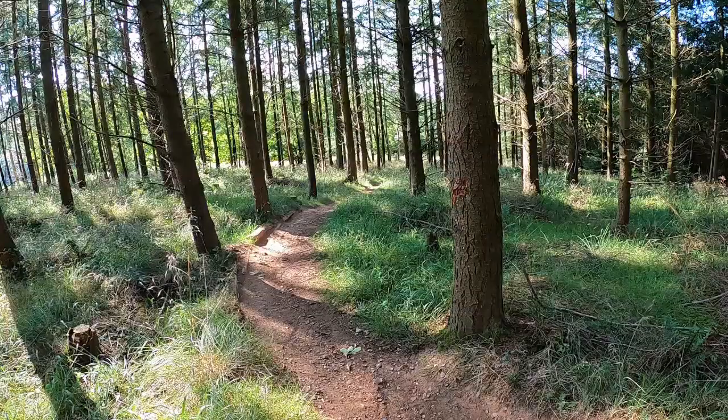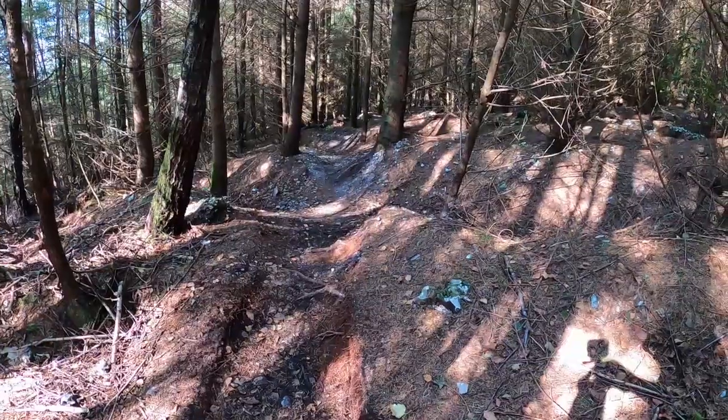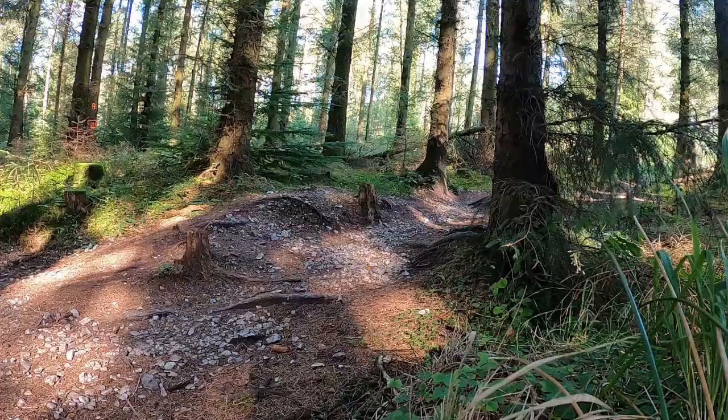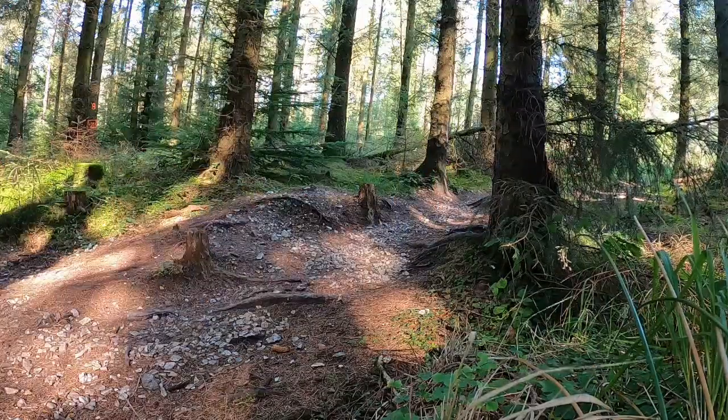The trail section I've chosen is a mixture of lines used for the Enduro competitions here. I've ridden these lines before on both bikes and know the routes relatively well. This means I can give both bikes a fair chance at having a good run. Using a few of these woody trails, I've devised a route that has a bit of everything in it.